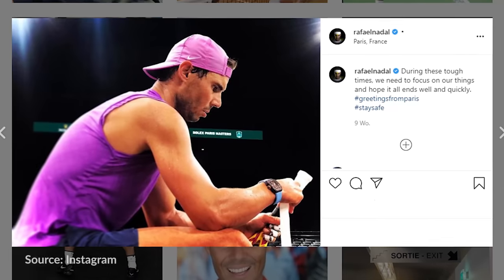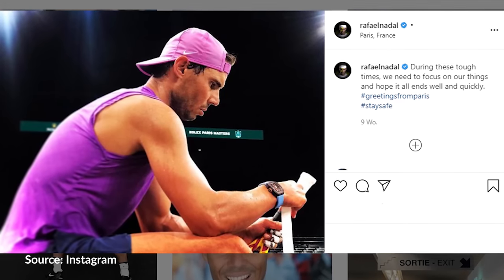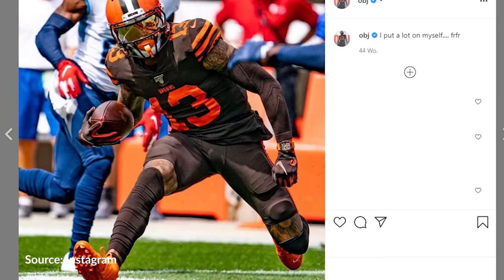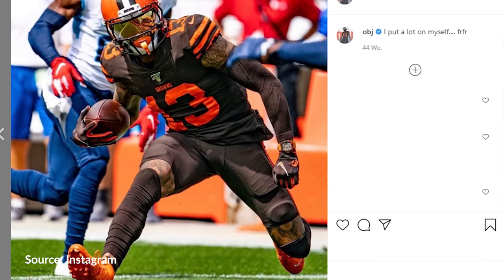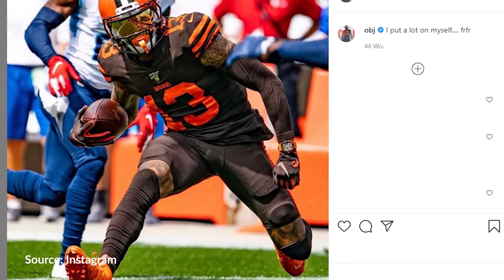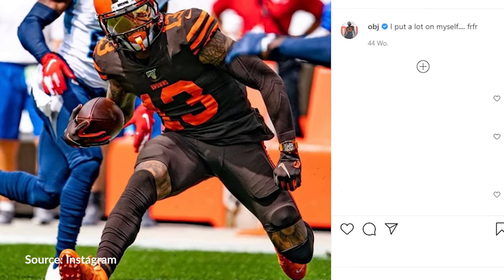athletes. Longtime brand ambassador Rafael Nadal owns numerous Richard Mille models and has even worn them during his tennis matches. American football player Odell Beckham Jr. likewise drew significant media attention when he wore a Richard Mille RM 11-03 McLaren worth some $300,000 during a game for the Cleveland Browns in 2019.